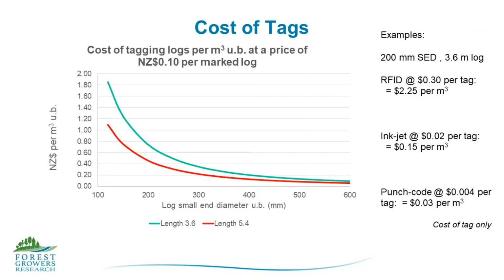Now let's look at the cost of the different tagging solutions for a 200 millimeter small end diameter log that is 3.6 meters long. Passive RFID tags, bought in bulk, may cost 30 cents each. That equates to $2.25 per cubic meter. In comparison, inkjet tagging costs about 2 cents per tag, or about 15 cents per cubic meter. And punch code tagging has a nominal cost of about 0.4 of a cent per tag, or about 3 cents per cubic meter.